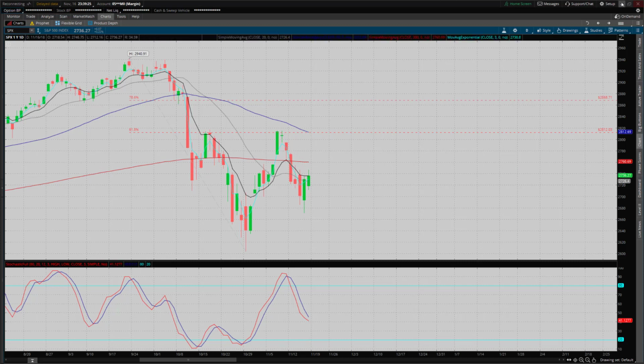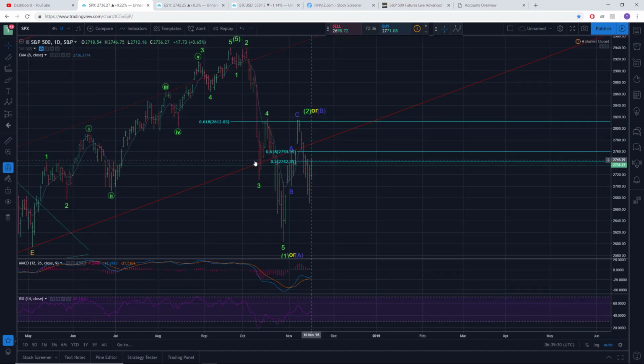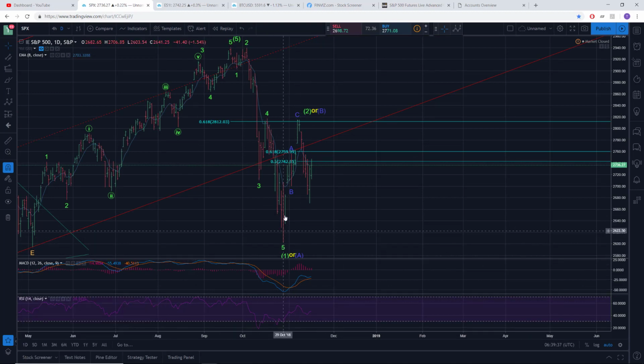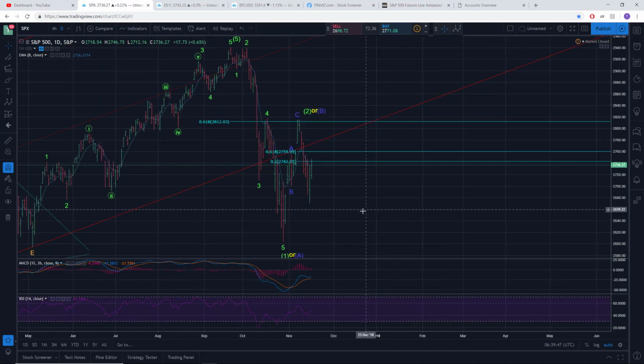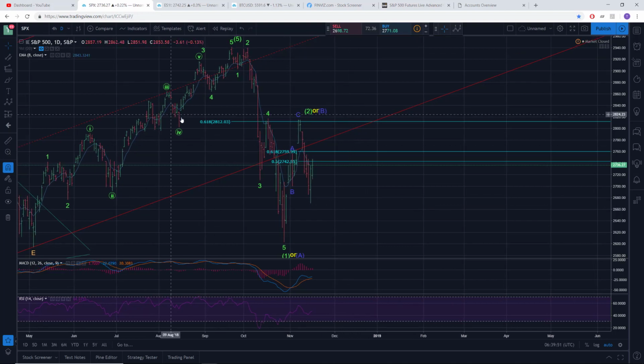Now, before we go more with these charts, we'll go back to the wave chart here. So overall on the daily, I still like our 5 down for 1 or A. I like our 3 up for 2 or B. And now I still like the idea that we're coming down in this third leg down, whether it be a C wave or a third wave. We'll just say it's a third wave for now, for simplicity.